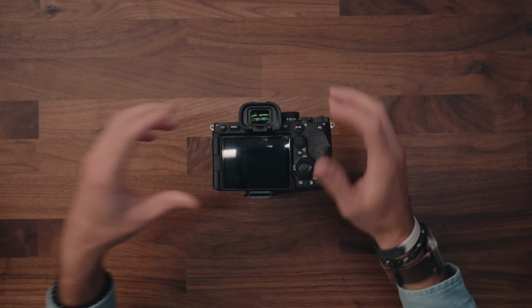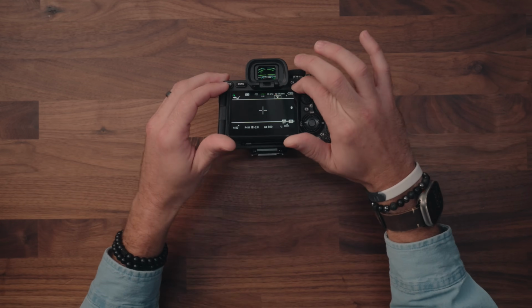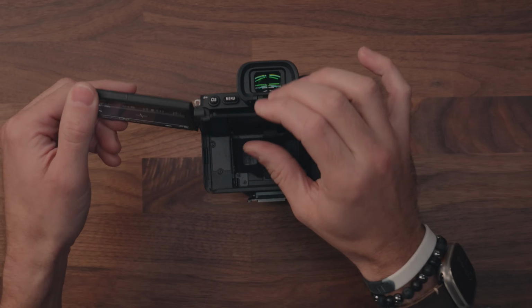The screen on the back here is by far the best screen that Sony has ever put in any camera, both in terms of the clarity, because this is just over 2 million dots, so it's clearer than anything else out there. It's the clearest that Sony makes in a camera, but also the fact that it is a fully articulating screen in every possible way.